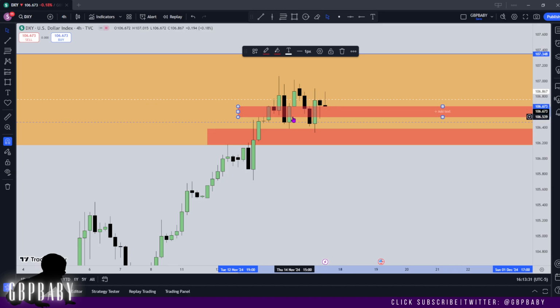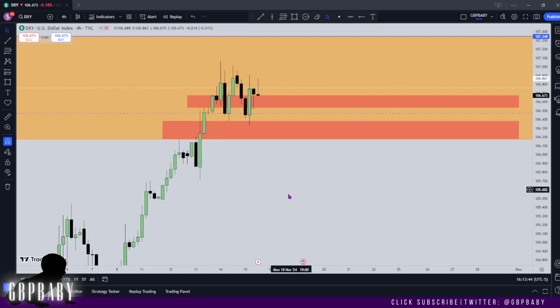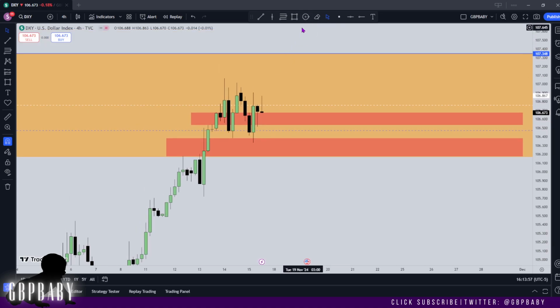And like I said, although I want to see this stay intact, it wouldn't be the end of the world if it snatched it and then traded on towards our targeted high up here. But generally speaking, and just rule of thumb in general, especially with ICT concepts, we shouldn't be seeing bullish PD arrays get disrespected. So this bullish order block right here is significant, because so long as this stays intact, as far as I'm concerned, we are still bullish. We should assume bullishness until proven otherwise.